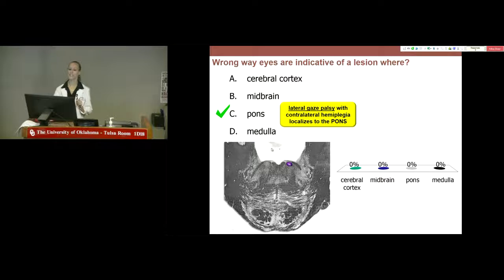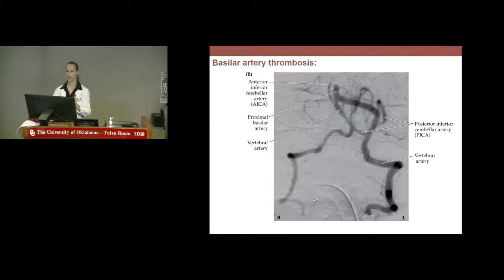So why does this happen? Okay, so here's the abducens nucleus. There's where the connection is between the brain and the body. Sometimes we can have that locked-in syndrome. In this case, luckily, we don't.